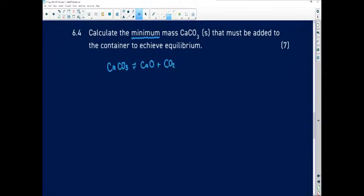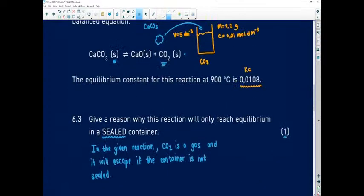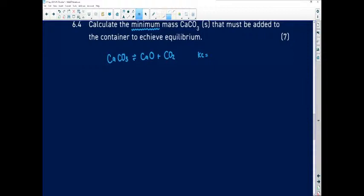So this is what is important for now. I'm also told, I'm just going to work here on the side. Remember, I was told that the Kc for this reaction at 900 degrees is 0,0108. That's what we were given. So now, in using the table, I always use initial, used, and equilibrium. Based on this one, I know we're not really sure what we must have, but I need to calculate the minimum mass that needs to be put into this reaction.